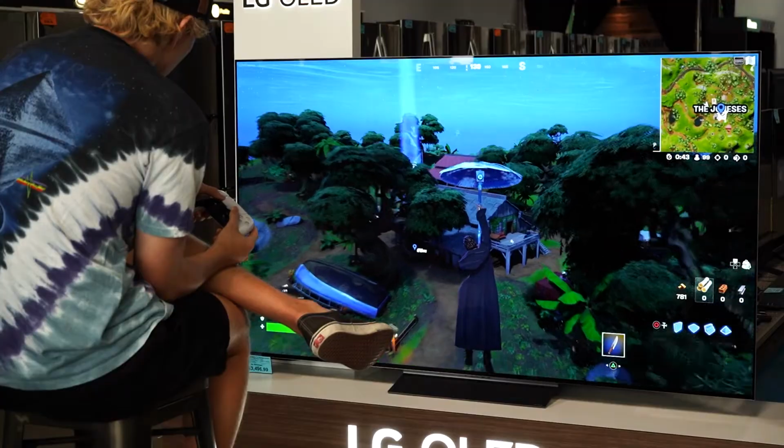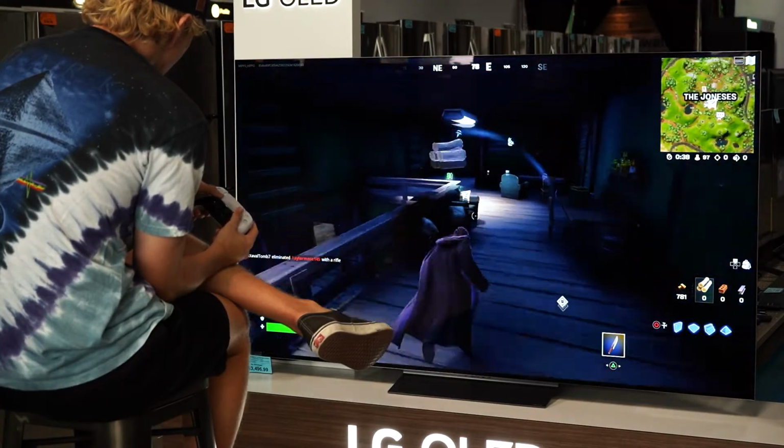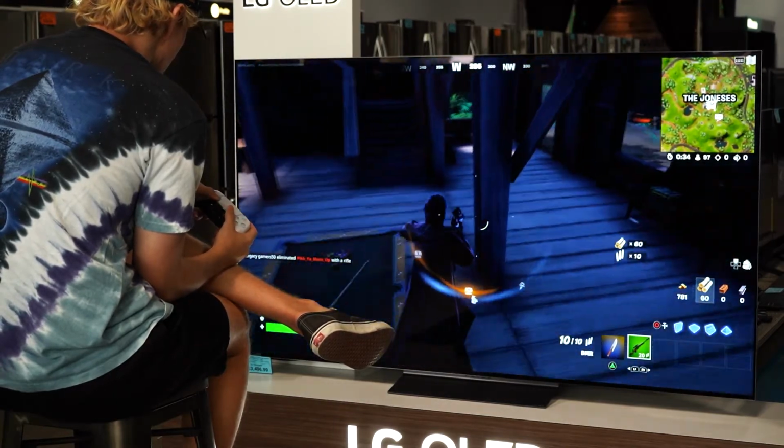Now moving on to the OLED C2 by LG, which he ranked at 4th. The reason he said he put it at 4th was because of the way the color looked. He liked it more on the A80K, but the motion rate on the C2 with game mode seemed like it was better.